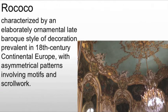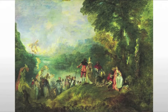We tend to see asymmetrical patterns. We don't have the same symmetry that we had in the Baroque, and we see motifs and scrollwork, which we've covered a lot of already under the Baroque. So what is the Rococo? It is lighter than the Baroque, and we'll see that a lot.